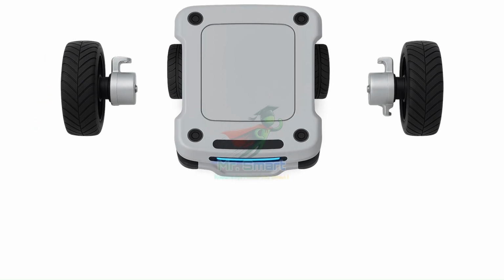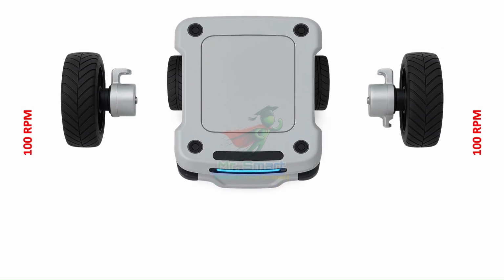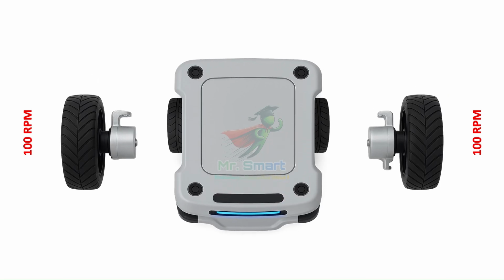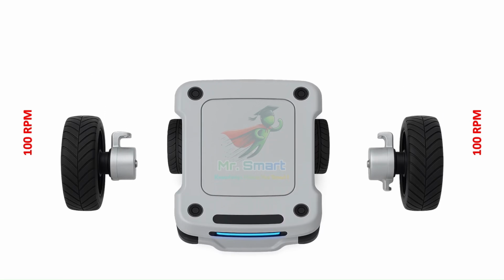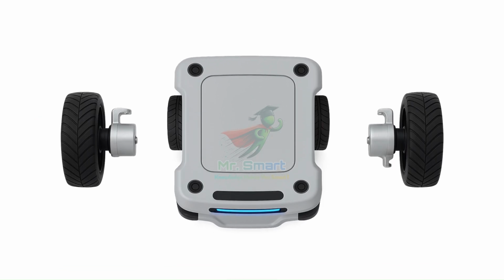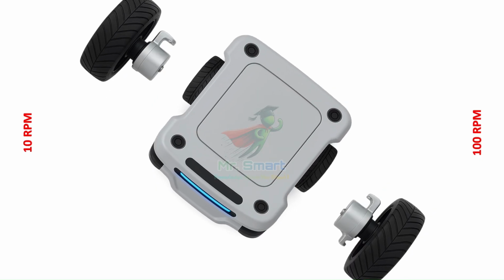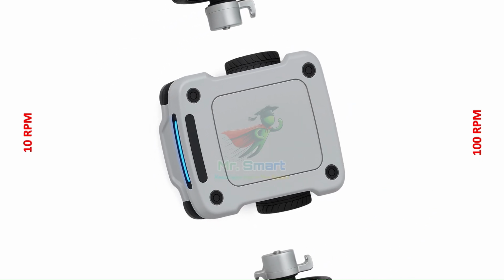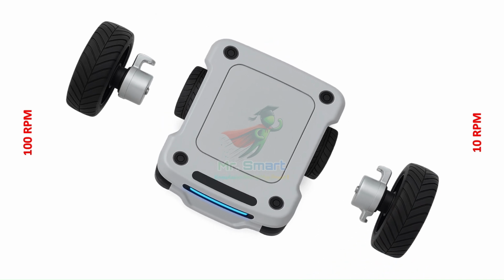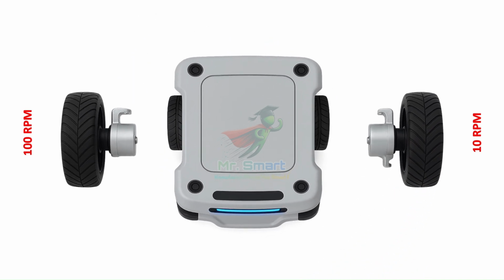To move smoothly, the robot's controller constantly calculates motor speed and direction using PID controllers. It ensures that if the robot needs to travel straight, both wheels spin at the right speed. If it needs to curve, the inner wheel slows down, while the outer wheel speeds up. Precision motion, all through mathematics.